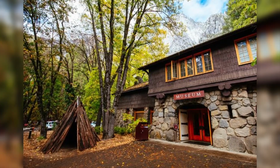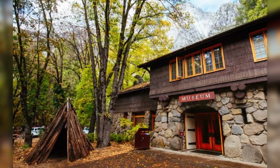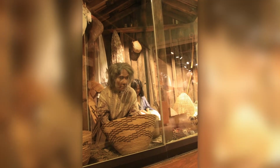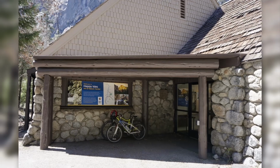Some other notable points of interest is the Yosemite Museum and Indian Village. The museum's displays focus on the heritage and culture of the Awahnechee people who lived in the valley. And the Yosemite Art and Education Center, where guests can sign up for art workshops.